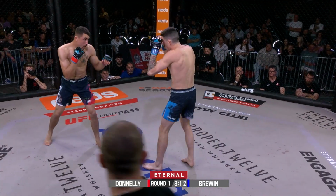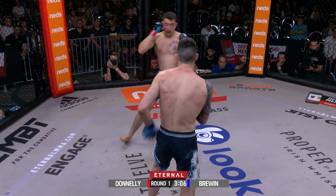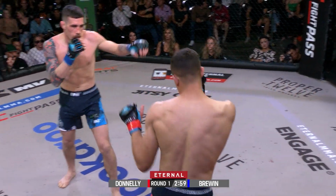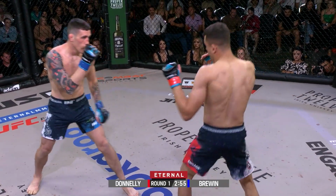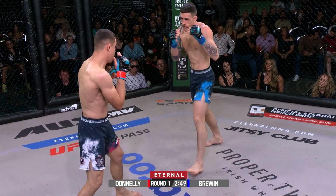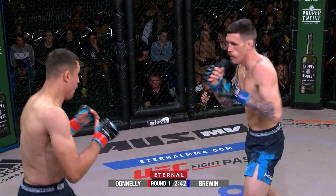And Blake's got to be careful to not go to the well too much on that jab. You've seen John coming over the top of it there. He's starting to tighten it. As I say that, a great combination from Blake as well. We mentioned that 4-fight win streak for Blake Donnelly. He's coming off a win against Roy Armistead. He's back in the Eternal Cage, putting the pressure here on John Brewin in the early stages of round 1.